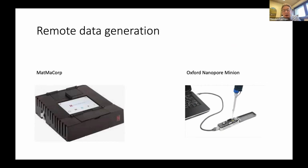Okay, remote data generation. I think this is incredibly exciting. So there's a company named MatMacorp. They build this instrument that is capable of running 8 PCR reactions simultaneously. And this is something that can plug into the 12-volt adapter in your car or truck, right? Or they even developed some sort of clever solar array that you could plug this thing into if you were in a remote part of the jungle.